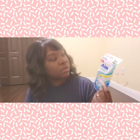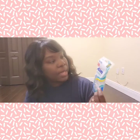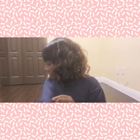And y'all, I'm just grabbing this stuff out of the bag. Sorry for the noise. I grabbed me some more dental floss picks from AIM. It has 60 in there. Dollar Tree. I'm sorry for the glare, guys, because I'm doing it in the room so the kids don't make a lot of noise. And what else did we find?